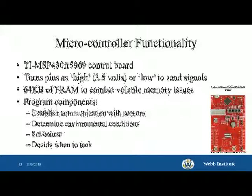We used the TI MSP430 microcontroller, a very low-power microcontroller. The reason to use it is that it has 64 kilobytes of ferroelectric memory, so it can maintain your program even when it completely loses power.